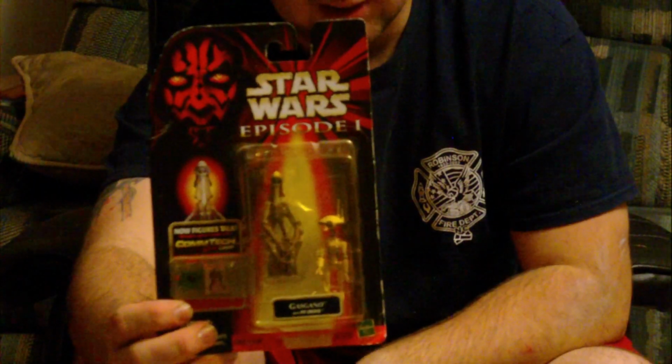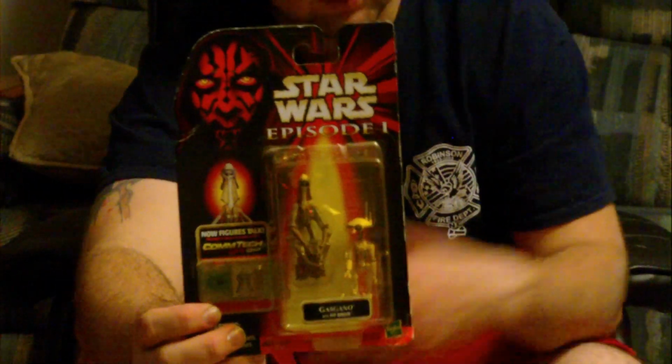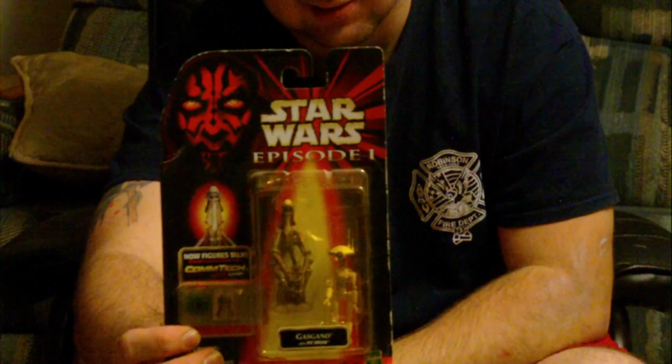I mean, there's not really much to say about Gasgano. He's the 4-armed guy, and you see him at the beginning. He waves 2 or 4 of his hands or something. But that's his figure. Other than that, the packaging shape, the bubble is cracked at the bottom and it's kind of yellowed.